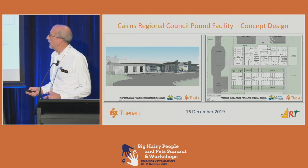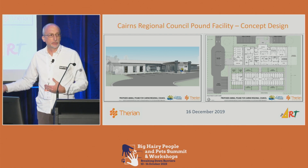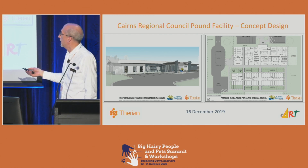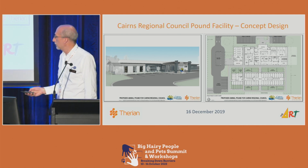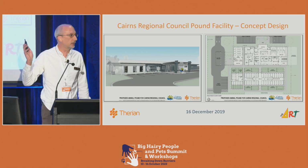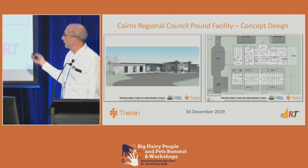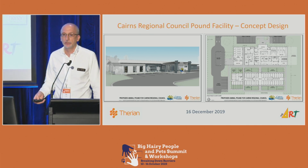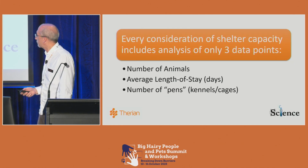So moving beyond that, that concept was translated into an actual concept plan, and these are the early concept design drawings, again from 2019. You saw the needs assessment was only completed in August, but by December we had finalized a concept design that could then take the project to the next stage.